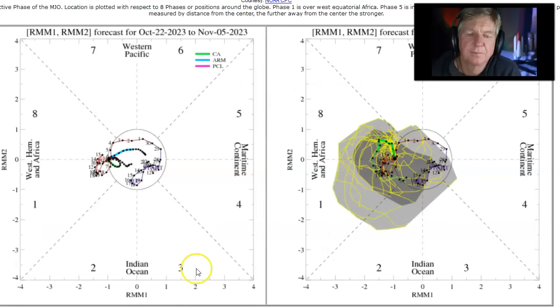The phase diagrams for those two models, statistic model here, dynamic model here, and just how do you read this real quick? MJO active phase moves from west to east, from the Indian Ocean to the maritime continent, the West Pacific, East Pacific, under the United States, across the Atlantic, over Africa, and back to the Indian Ocean. The heavy dot is where the active phase is. If it's inside or near the circle, it's considered to be extremely weak.